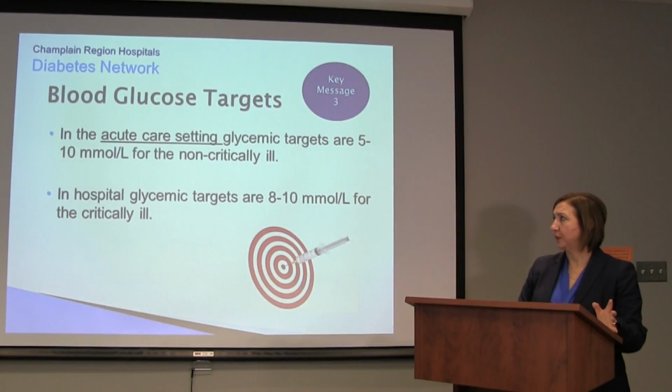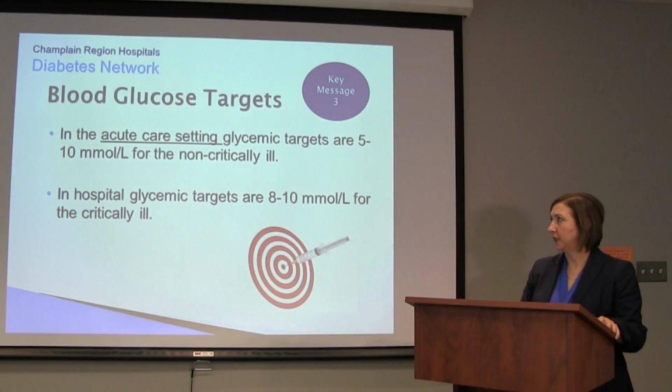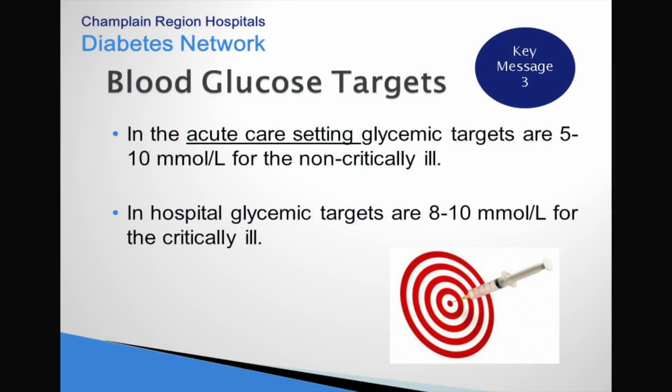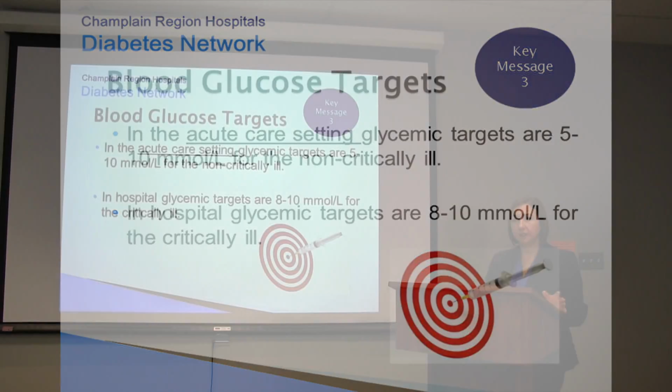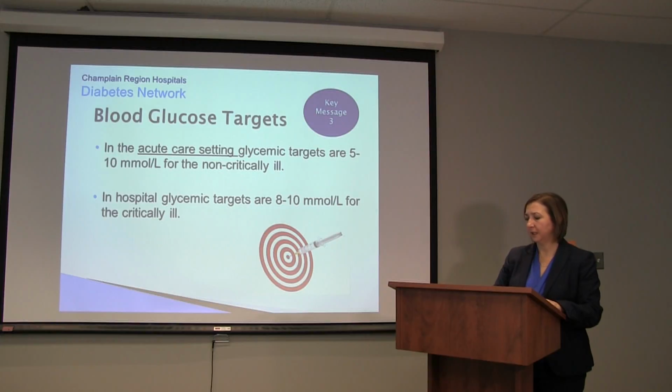It's important to know that based on this new research, the Canadian Diabetes Association recommends that we target blood sugars of 5 to 10 in the general admitted population, so in the non-critically ill patient. In the critically ill patient, the recommendation is to aim for sugars of 8 to 10 because there has been some research showing that hypoglycemia is also linked to poor outcomes in those patients.